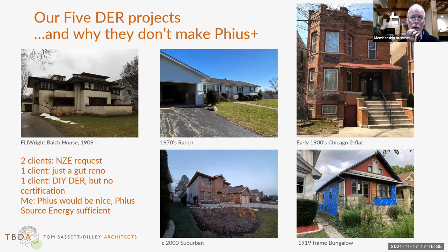So that's that one. And then the Chicago 2 flat here was a client who said, we need to renovate. We bought this house. It's really nasty inside. It's been kind of, water damage, and the people who lived there were hoarders, and the place was terrible. We want to gut it and redo it. And we're like, okay, well, let's insulate it while we go. And they're like, fine. So we basically snuck in a deep energy retrofit.